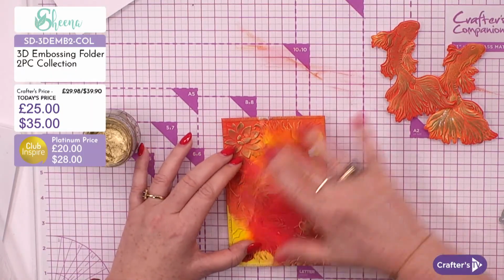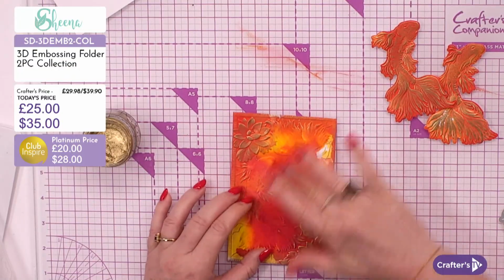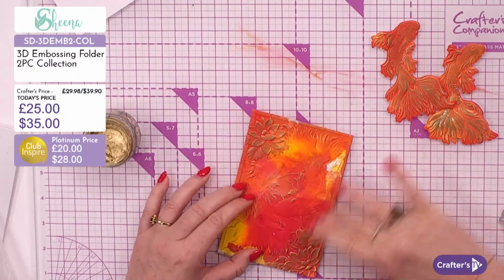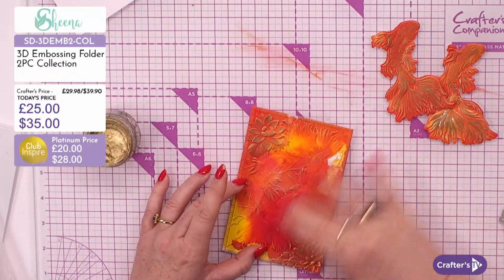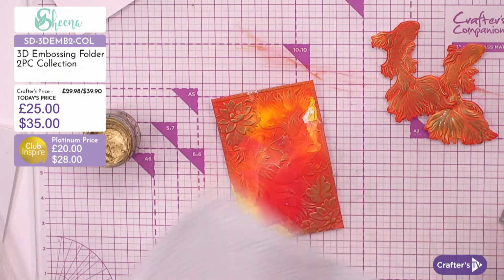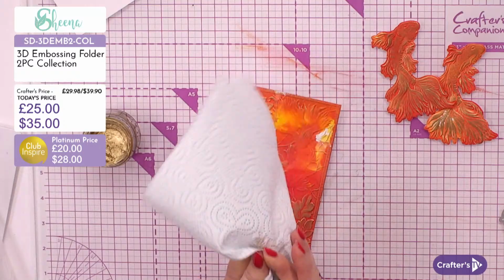Okay. Now, all I'm doing here is I just want to pick up some of these little lines going through. So I'm just using my finger, not putting any extra on, but just using my finger almost to wipe that excess onto those lines. So once you've done that, I've hardly got any on my finger whatsoever, so it's more or less all rubbed off.